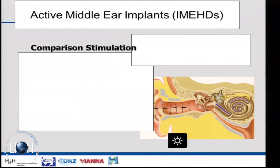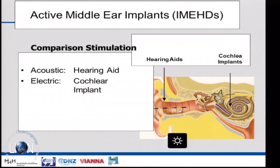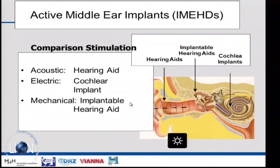When we go higher up with the hearing loss, in terms of a moderate sensorineural component, then active middle ear implants or acoustic implants come into play. Let me make a difference in stimulation. Acoustic hearing aids stimulate the ear via the sound wave from the outer ear canal. The cochlear implant stimulates the nerve directly with the electrode in the inner ear. And in between, we have the mechanical stimulation. Implantable hearing aids couple anywhere at the ossicular chain or also in the inner ear, and they deliver mechanical vibrations, which are then brought into the inner ear. These vibrations use the cochlear reserve, which is still there. So the patient needs enough cochlear reserve in order to use this vibratory information.